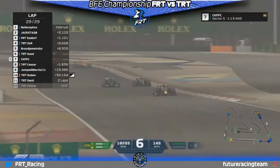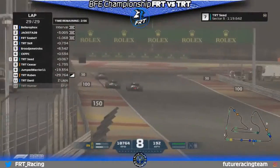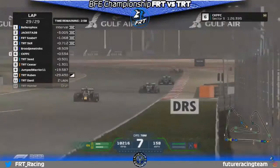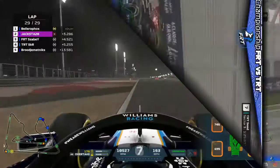But anyway, CK going around the outside of Seed in the final sector here, and they're going to go side by side through the final corner. Who is going to get out on top? And it is going to be CK going round the outside of the final 2 corners of Seed there, to claim 6th place for us, and that is going to be an FRT 1, 2, 3, 5, 6.